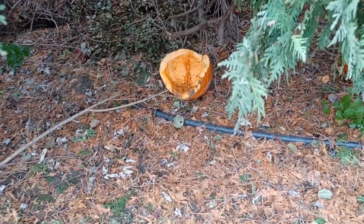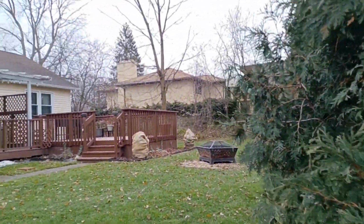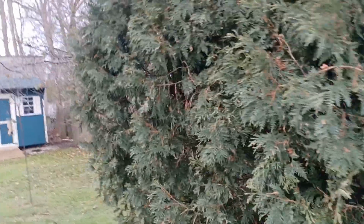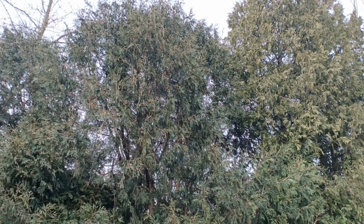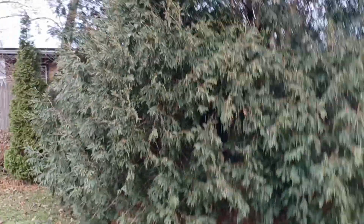Karen put a pumpkin back there, and it looks like the squirrels are gnawing at that. Now that the snow's gone, they've come out of their little nests. So I know it's really hard to tell, but this whole tree right here is kind of pushing this way a little bit. So these were actually on the ground, and they've really bounced back nicely.